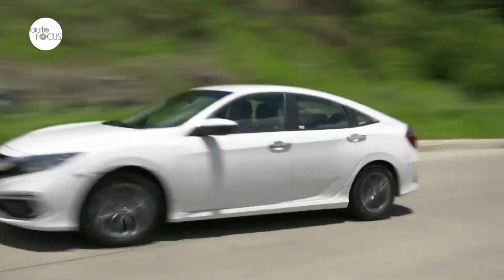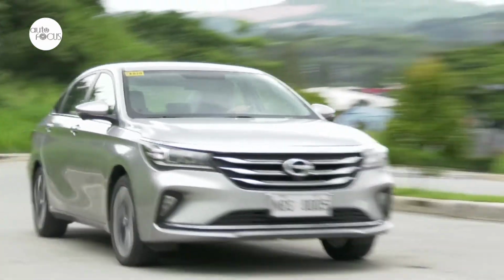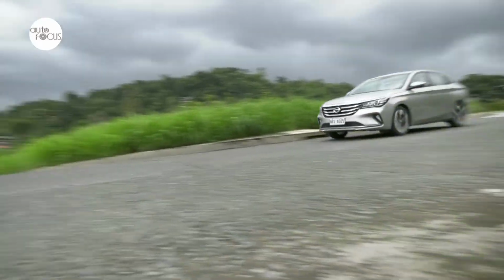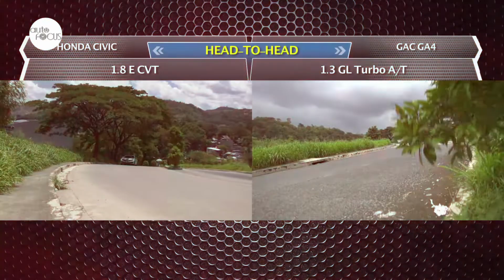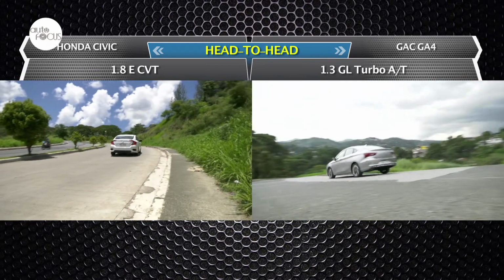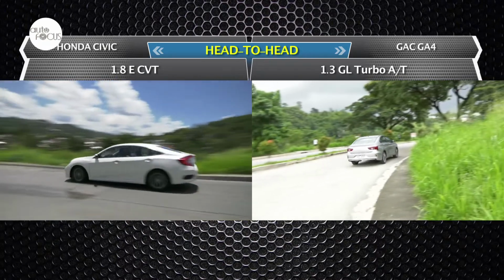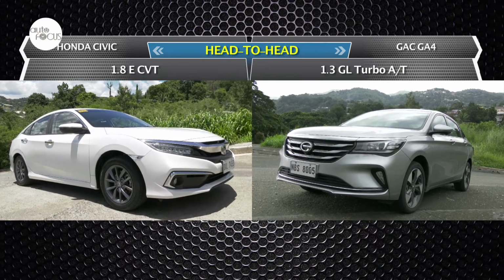Compact vehicles represent a step up from subcompacts, which are traditionally seen as entry-level vehicles, the first choice of first-time car buyers. The main difference is external dimensions as well as interior space for passengers and cargo. In this edition of Head to Head, we compare the 2019 Honda Civic 1.8e CVT to the 2019 GAC GA4 1.3 GL Turbo Automatic. Two four-door sedans that can sit 5 occupants comfortably.